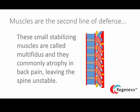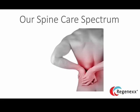How your spine accomplishes that is through segmental muscles, or a muscle group called the multifidus that actually stabilizes the spine and keeps everything aligned. So without that muscle in there, what we would have is an unstable spine where the individual vertebra would become misaligned as you moved. So very critical that we have ligaments and multifidus. Now we'll get into a little bit of that later, but we look at both of these components when we're treating the spine. So let's look at our spine care spectrum.